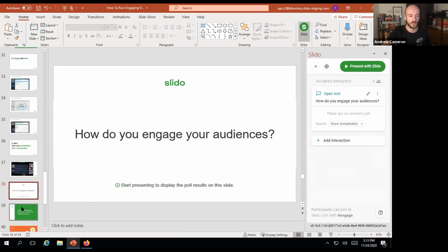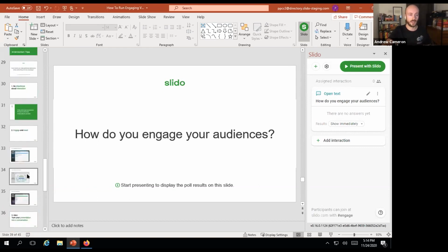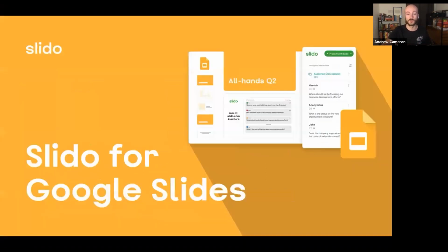So basically the way that it works is people still need to join the Slido event like you've done today from their phones or their other devices. And once they do that, they're in, they can send in their questions and they can vote on the polls. And these will automatically come up whenever you insert them and are presenting your presentation. So we're going to go back into our PowerPoint here and take it back to where we were. And that was a little glimpse of how it works. So I hope that made sense. And if there are any questions, then please let us know in the Slido Q&A.